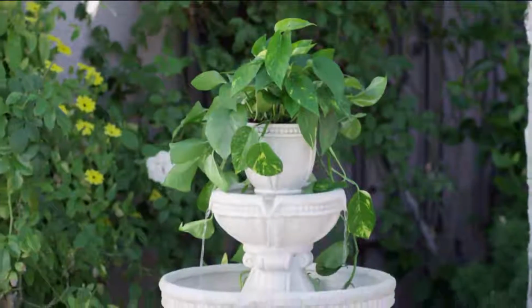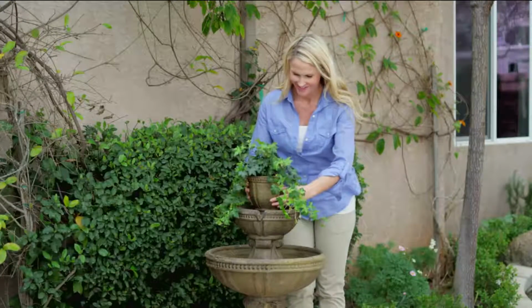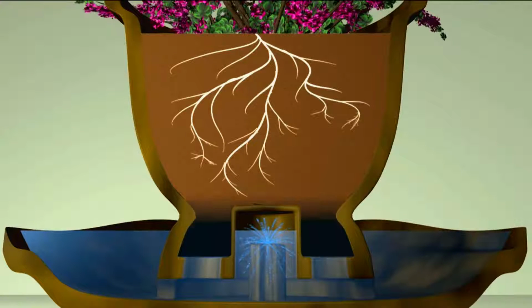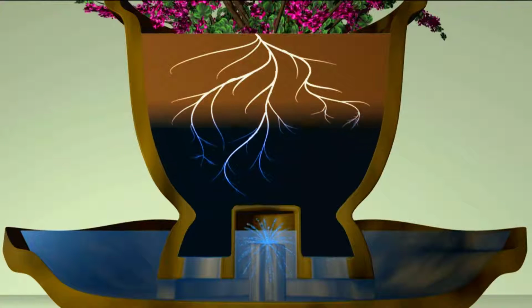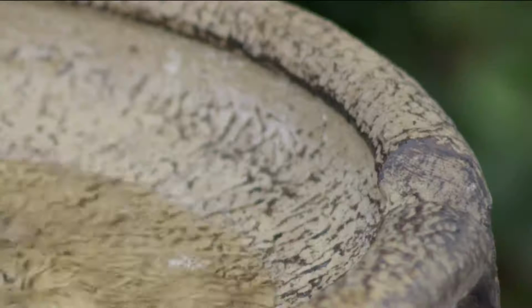In fact, we have some animation to show it. So basically what you're seeing here is, watch this, put your favorite plant on. And what's going to happen is that every time your fountain turns on, it's going to water the plant from the bottom up. And then when the fountain automatically turns off, the water level drops, creating an air gap underneath for healthy roots.